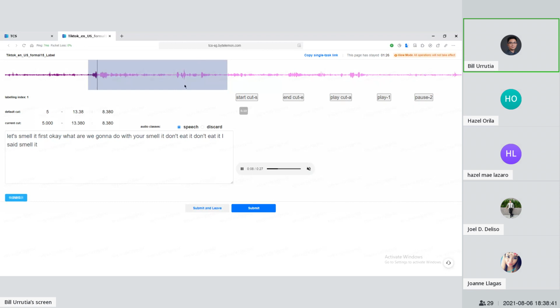Thank you. So yung last part. So I think I should cut this part, considered siya as noise. So I'm going to click in this part and then press E on my keyboard. That's end cut. End cut. So yun. So yung kapag pinlay natin yan, magre-play lang siya hanggang dito.